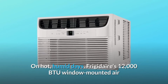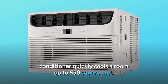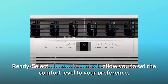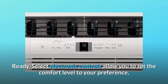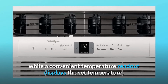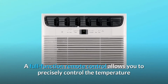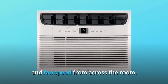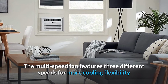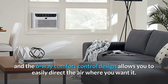On hot, humid days, Frigidaire's 12,000 BTU window-mounted air conditioner quickly cools a room up to 550 square feet. Ready Select electronic controls allow you to set the comfort level to your preference, while a convenient temperature readout displays the set temperature. A full-function remote control allows you to precisely control the temperature and fan speed from across the room. The multi-speed fan features 3 different speeds for more cooling flexibility, and the 6-way comfort control design allows you to easily direct the air where you want it.